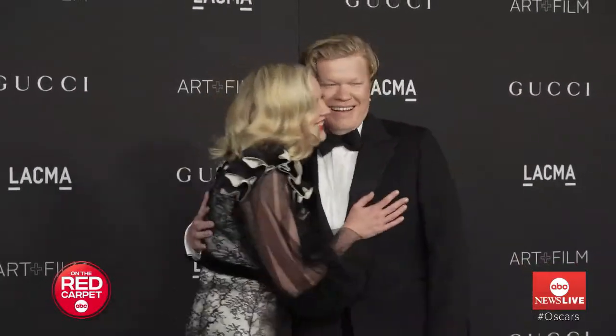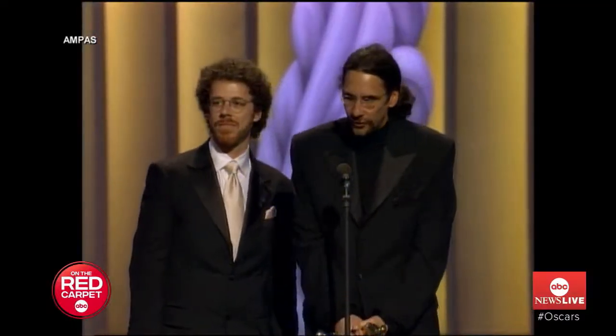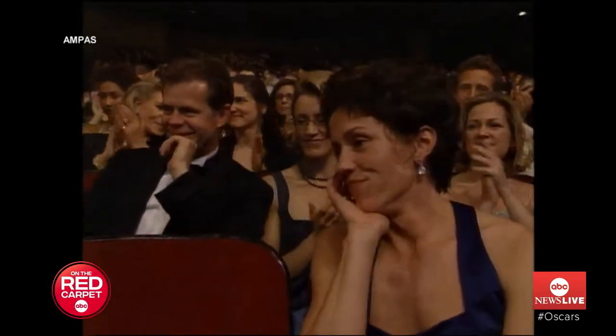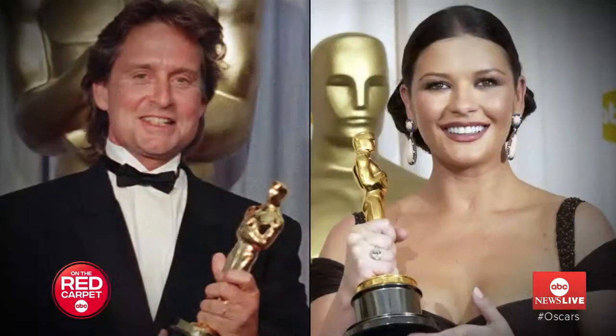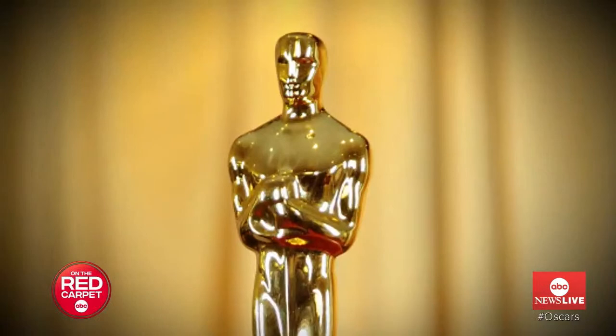But for this year's Silver Screen Sweethearts, no need to panic. Frances McDormand and Joel Coen are both Oscar winners. As are Michael Douglas and Catherine Zeta-Jones. See? Sometimes Oscar makes a fine third wheel.